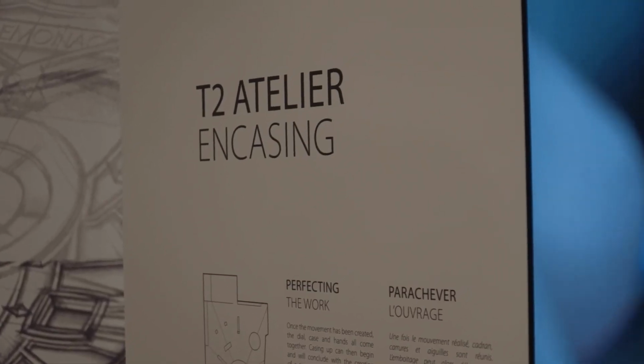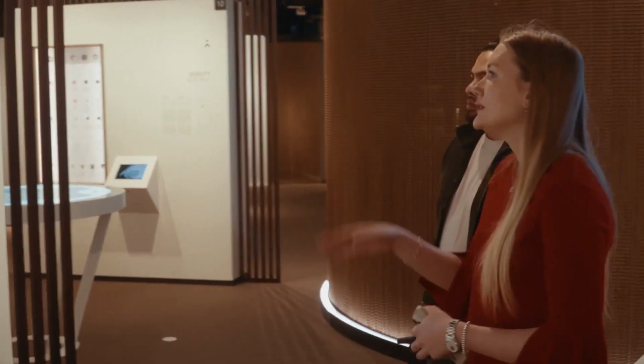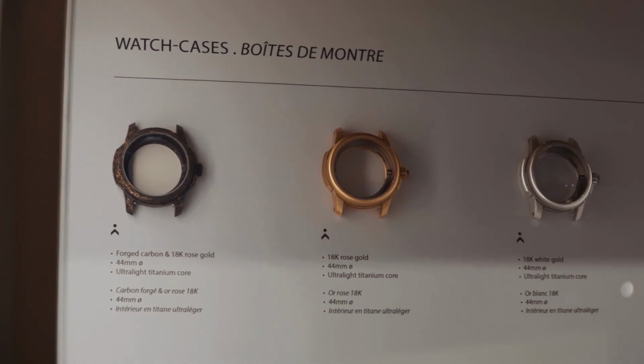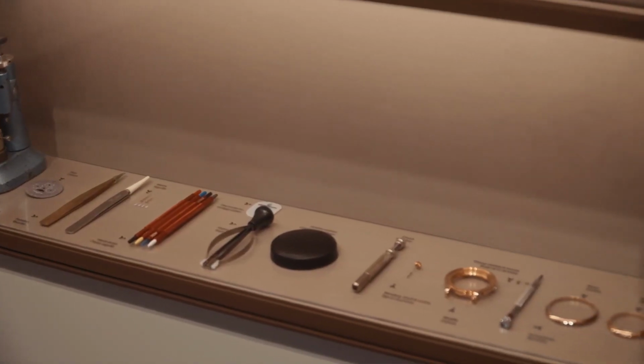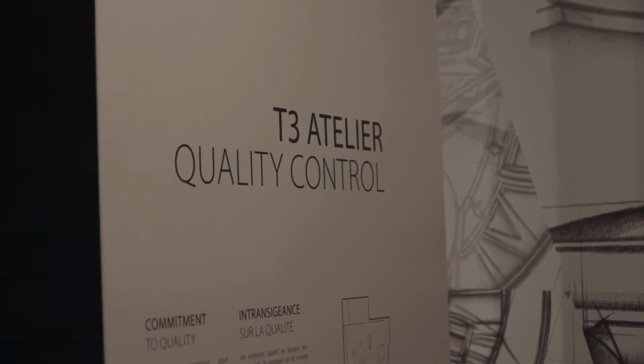We arrive at T2, and it's where we do the encasing. For the encasing, we add all the external parts of the caliber. So we add the dial, the hands, the sapphire glass, the case, the crown, all the external parts. And then at T3, we really do the quality control on the piece that is ready. Then, if everything goes all right, we arrive to the last workshop, which is called T4, and that's where we add the strap or the bracelet.